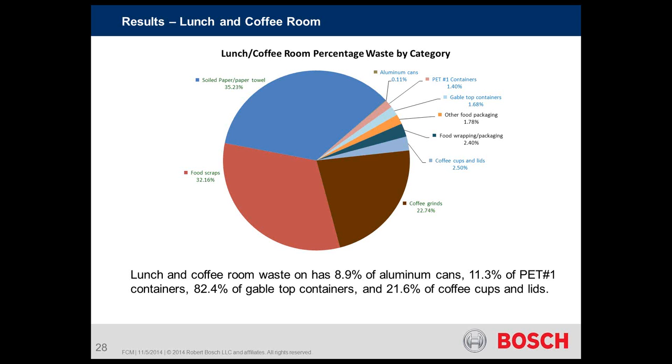It's mostly compostable waste: soiled paper towel, food scraps, and coffee grounds, and a little bit of recyclable as well, as you'd expect. Most of this stuff should be getting recycled. This is the only place in the facility that we can recycle aluminum cans, PET number 1, gable top containers, and coffee cups and lids.